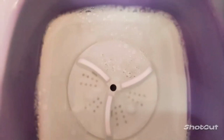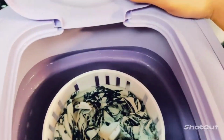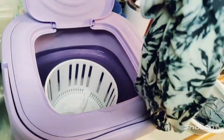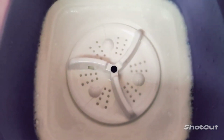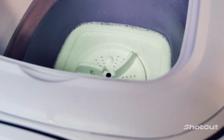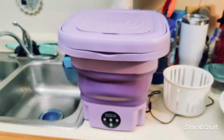Simplicity at its finest. Understanding that your time is precious, that's why I decided to review this product for you, to bring it closer to you, to make you see this Mini Foldable Washing Machine, because this machine is as easy as ABC. It is very easy to use, very simple to use. Just load your laundry, add detergent, set the timer to your desired wash cycle, and let the machine do the rest. There are no complicated settings or bewildering buttons. It is user-friendly and hassle-free.